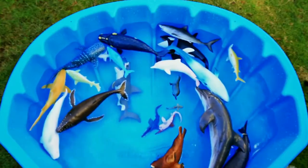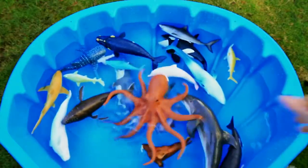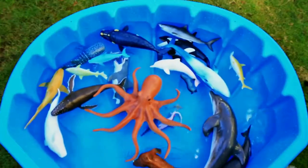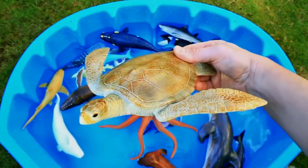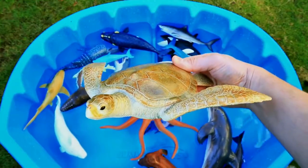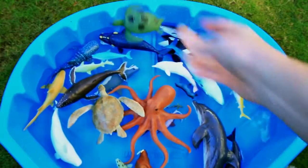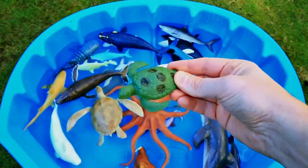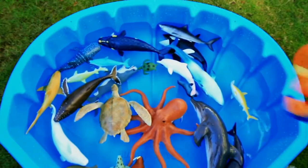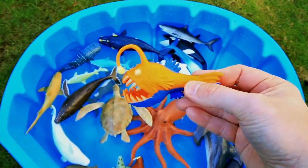Giant octopus. The giant octopus is orange. Loggerhead sea turtle. The loggerhead sea turtle is brown and yellow. Green sea turtle. The green sea turtle is green with black spots. Anglerfish. The anglerfish is orange and blue.